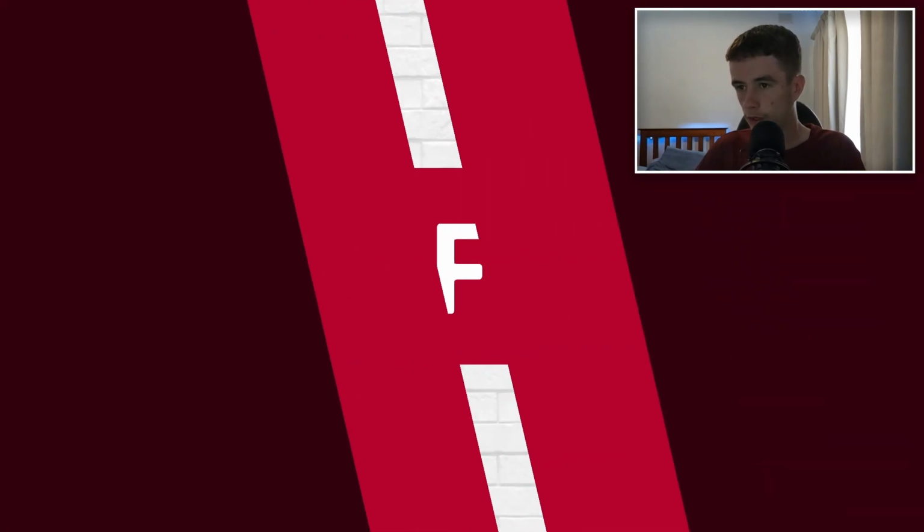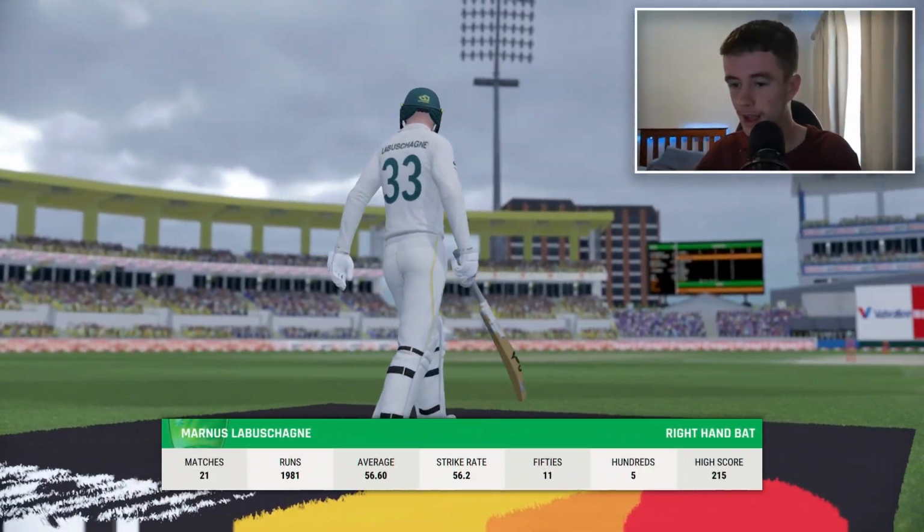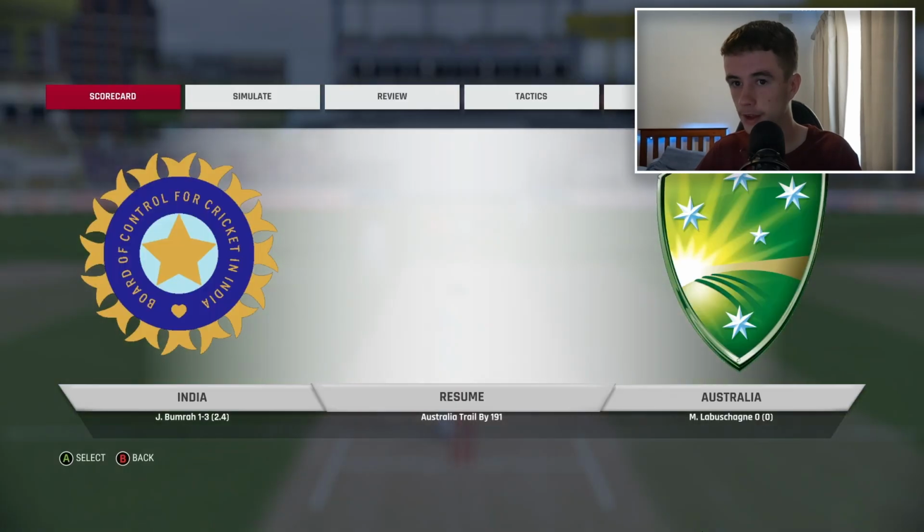India brings up the 200 now. They're 9 for 201. Hey, that's in the past. We're coming out to bat now. Marnus's average is 56, slightly down now.